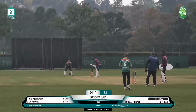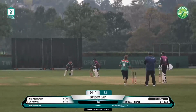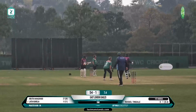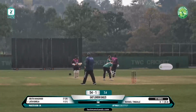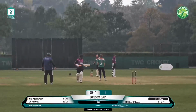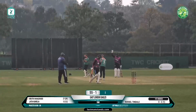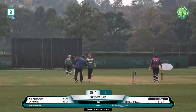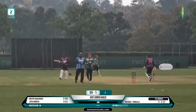It's Barbars, and it's in from East London. Why are they bowling from the same end? It's Last Man Stands, 10 overs from one end, 10 overs from the other. A good pickup shot there from Jatin, but the fielder was well placed and just one run, and that completes a good over from Russ Tyndall.